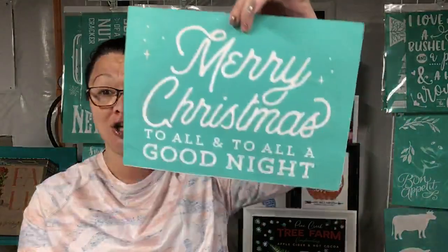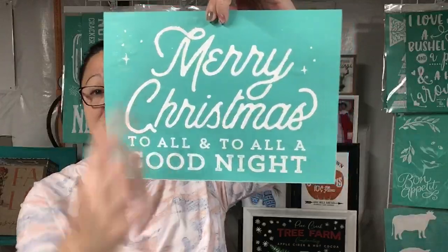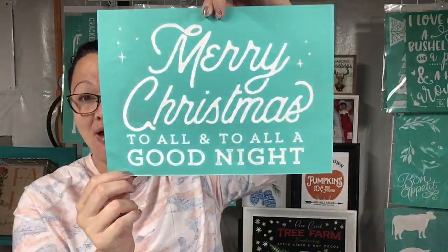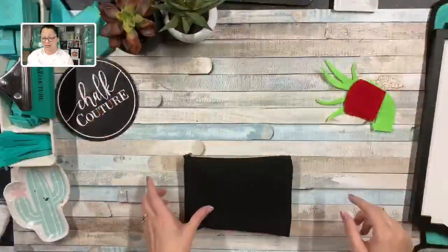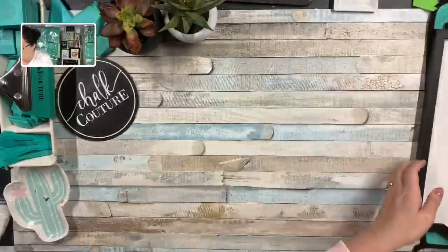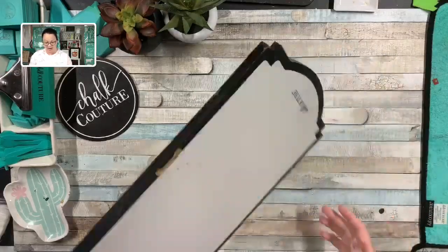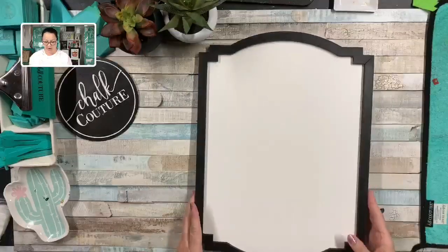One of the other transfers that I love is the Merry Christmas to all and to all a good night. So you can just use the Merry Christmas part, but I love this. You could use any part of that to make your board. Today we're gonna do something a little different, and the surface that I have chosen is our Odette board, okay? Let me move all this stuff. This is the Odette, and I have picked the 9x12. Let me make sure it goes the right way.